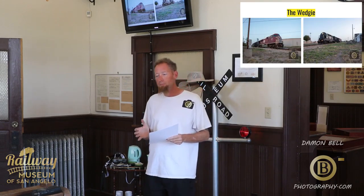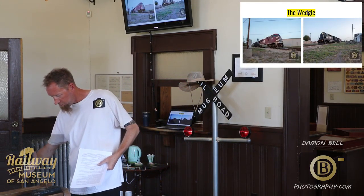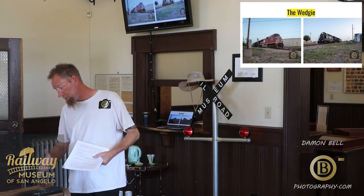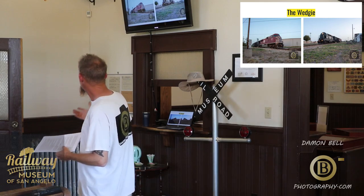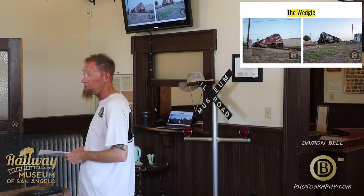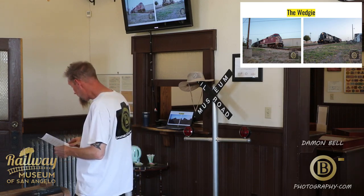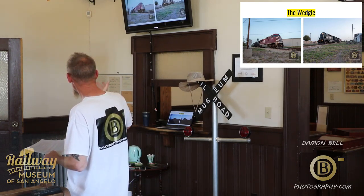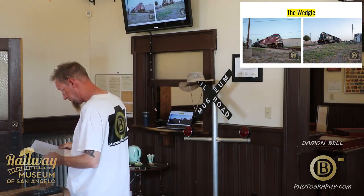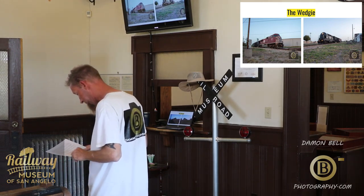Basically, here's your tracks, here's the train. Anything from about this angle, from 45 degrees to about 80 degrees, generally, that's what most people try to shoot the train at. There's a lot of angles to choose. That's just the most popular angle. Most train photographers tend to shoot that angle.